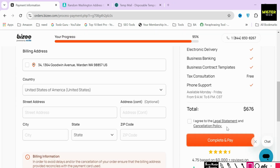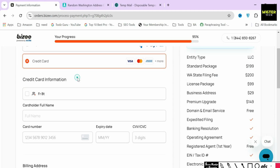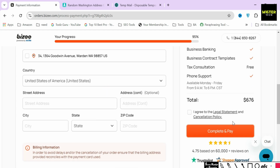After that, Bizee will show you your total due amount. Once you are done with the payment, they will start processing your order, and you will receive your LLC formation documents within 2 days to 4 weeks depending on your package type. So for just $676 in total, you can register your own LLC today in the state of Washington using Bizee. Personally, I think the price is fair since Bizee will be the one handling all the documents and registering your LLC on your behalf, so you won't need to go through any of these hassles.